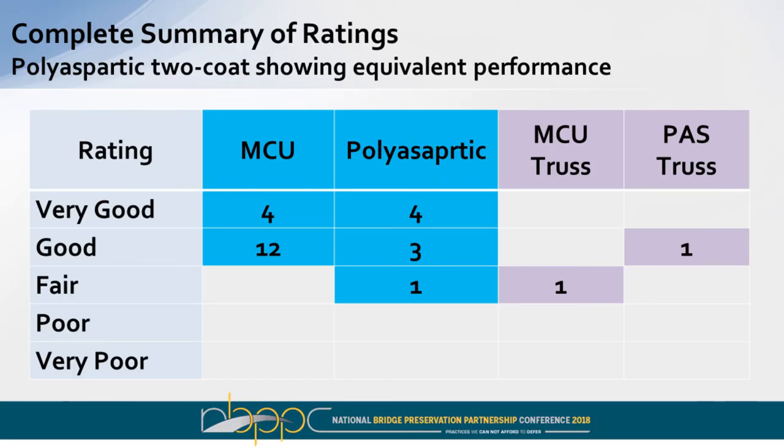So summarizing the ratings, four of the moisture-cured urethane bridges were in very good condition, 12 were in good shape. The polyaspartic, four were very good, three were good, one was fair. And when we get to the truss bridges, the polyaspartic urethane was good, and the MCU was in fair condition.